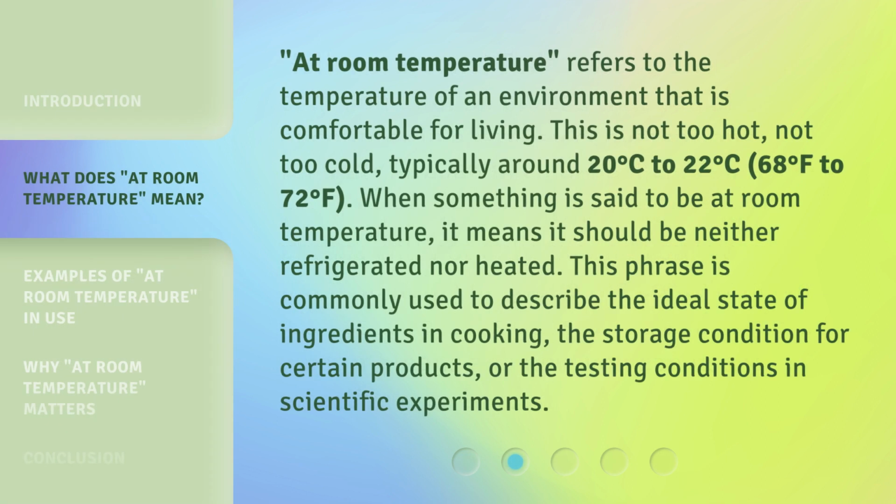"At room temperature" refers to the temperature of an environment that is comfortable for living. This is not too hot, not too cold, typically around 20 degrees Celsius to 22 degrees Celsius, 68 degrees Fahrenheit to 72 degrees Fahrenheit. When something is said to be at room temperature, it means it should be neither refrigerated nor heated. This phrase is commonly used to describe the ideal state of ingredients in cooking, the storage condition for certain products, or the testing conditions in scientific experiments.